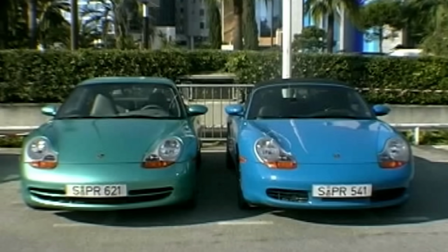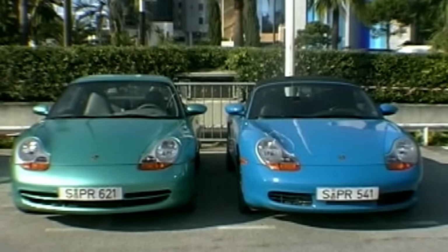It sounds just as good as it goes. And one last thing, the whole front end of the 986 Boxster was shared with the 996 911.